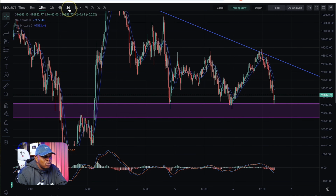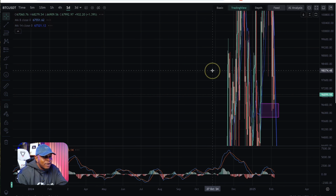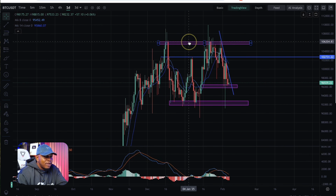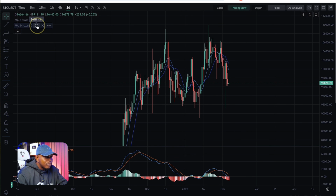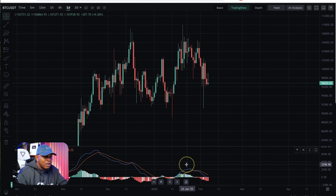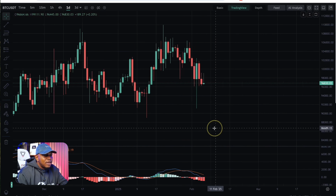I'm going to go back to the daily time frame. As a matter of fact, let me remove all this that I drew here so that we'll have a clean chart. Do it from the beginning. These are called moving averages. I'm going to remove them. Cancel this, cancel this. So we have a clean chart. The thing we have here is MACD. I can also remove the MACD, but let me leave it. So this is the daily time frame.